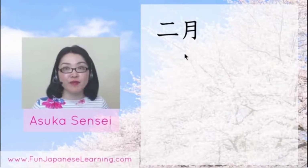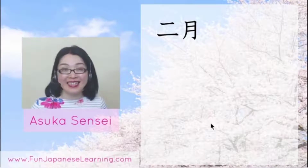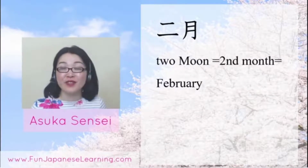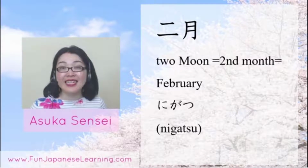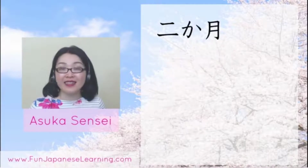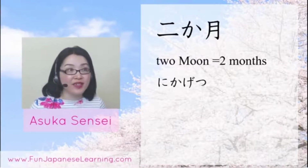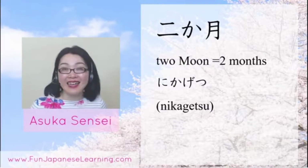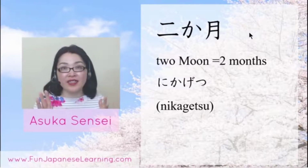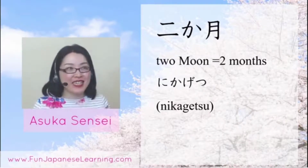Right. So this one, maybe you can guess. This is 2, and then month. And then, okay, no hiragana here. So this means 2 moon, second month, and then February. Yeah, so this word means February. And we pronounce it as 2月. Okay, so 2 months. And then, again, if you can see ka here, this is 2 moon, 2 months long. So 2ヶ月. Yeah. Maybe if you haven't learned these period of time words, there are so many words you've already learned, so it's a bit confusing.